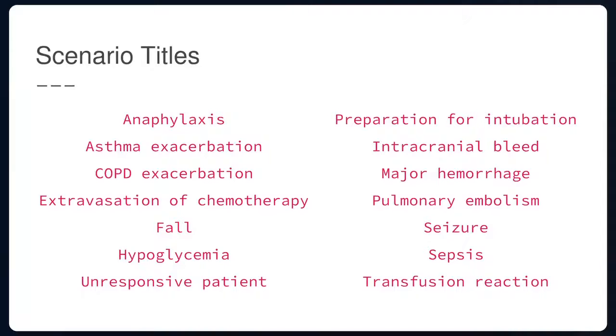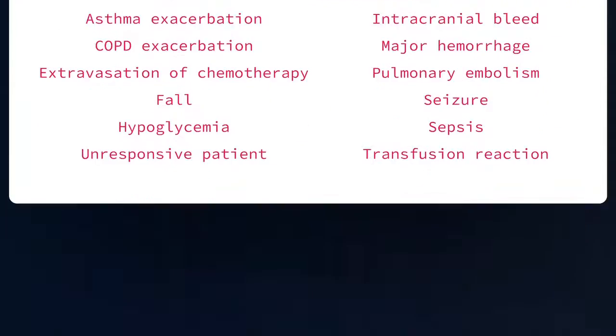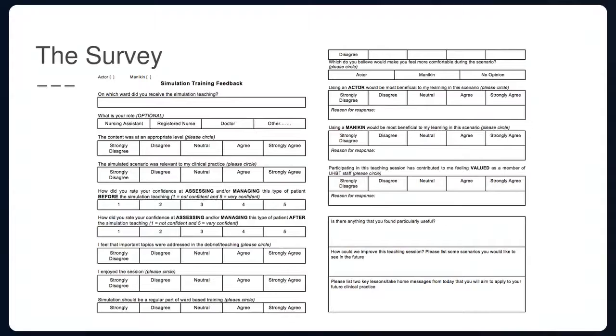So this next slide shows the survey that we used. They had an option of completing this on paper, and this is a screenshot of the paper version that you're looking at on the screen now. Or they could do it as a Google form where we had a QR code which they could scan using their phone and then fill in the survey with the same questions on their phones.